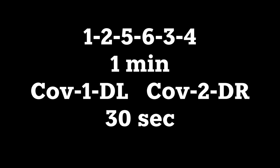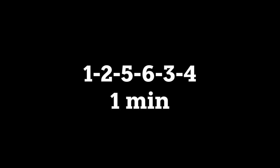All right, guys, glove up and let's get it done. All right, guys, let's go. Glove up. Your first set's coming up. It's a 1, 2, 5, 6, 3, 4 for 1 minute, and then a cover 1 duck left and a cover 2 duck right.